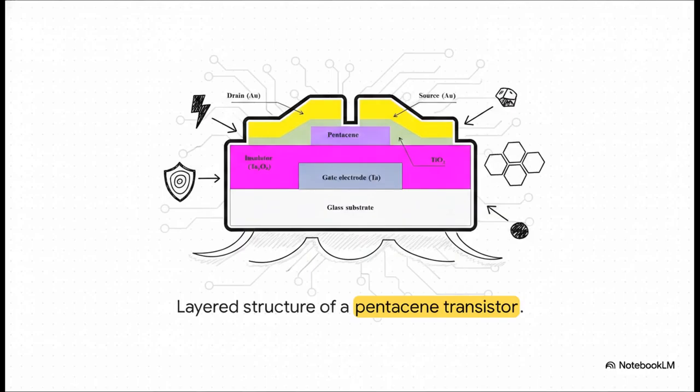This specific insulator is chosen because it has a really high dielectric constant, meaning it can hold a strong electric field without letting current leak through. And critically, it can be deposited at room temperature. That completely bypasses the need for multi-billion-dollar ultra-hot foundries. Sitting right on top of that insulator is our active Pentacene layer, which is finely capped off with gold source and drain electrodes. The whole shebang.